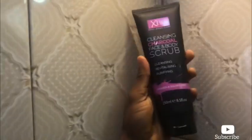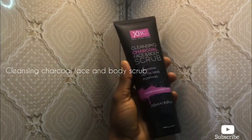This is my scrub. This cleansing charcoal face and body scrub. So I'm going to be using this too today for my face. I've applied my coconut and coffee scrub. It smells like coffee. I don't know if it's good applying two scrubs at the same time, because I'm applying two scrubs at once.